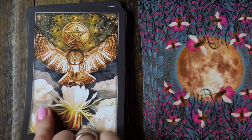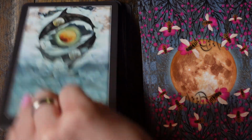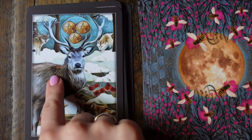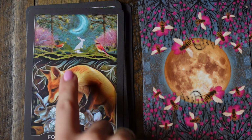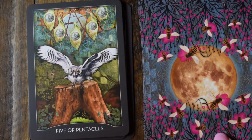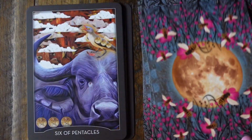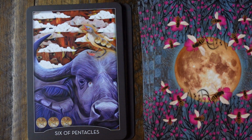Ace of Pentacles. 2. I love the dolphins. 3 of Pentacles. 4. Ooh, you kind of get the sense that the fox is like above ground while these baby bunnies are hiding underneath, kind of staying safe. 5 of Pentacles. 6.